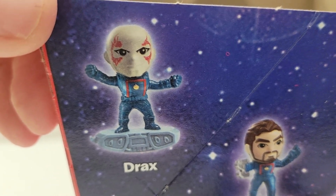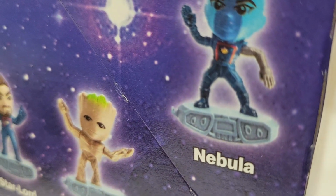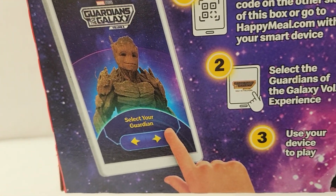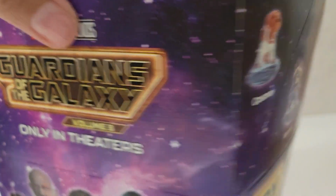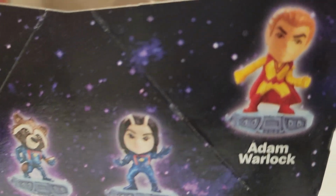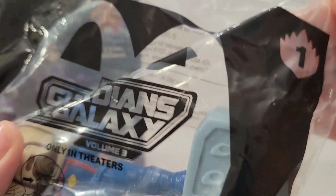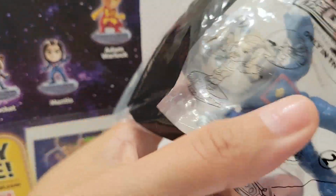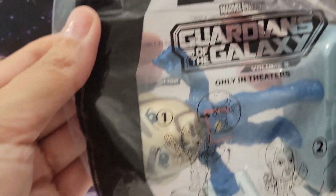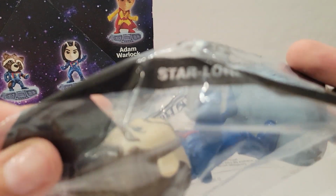Here's the characters. Drax, Star-Lord, Groot, Nebula. And then Cosmo, Rocket, Mantis, Adam Warlock. I want to get the little cute dog. We'll just get right into the one that I got. I got toy number one. Star-Lord.